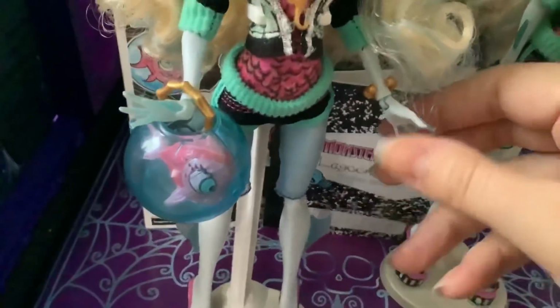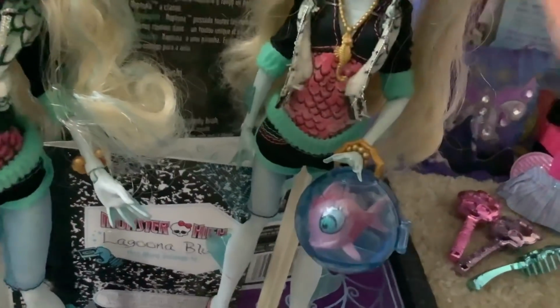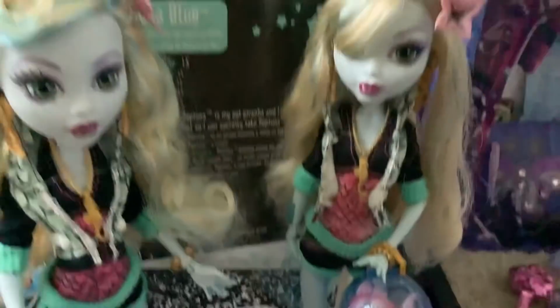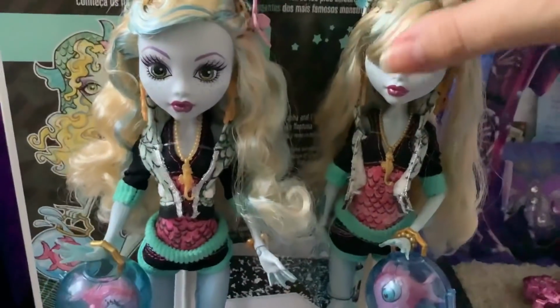So once again, with the reproduction, they have much more rubbery hands compared to much more solid, hard plastic hands. This is the only original Lagoona arm I had. I had to replace her other one here. So that's how I can tell the difference. But overall, this is a really good recreation. This is an amazing reproduction.